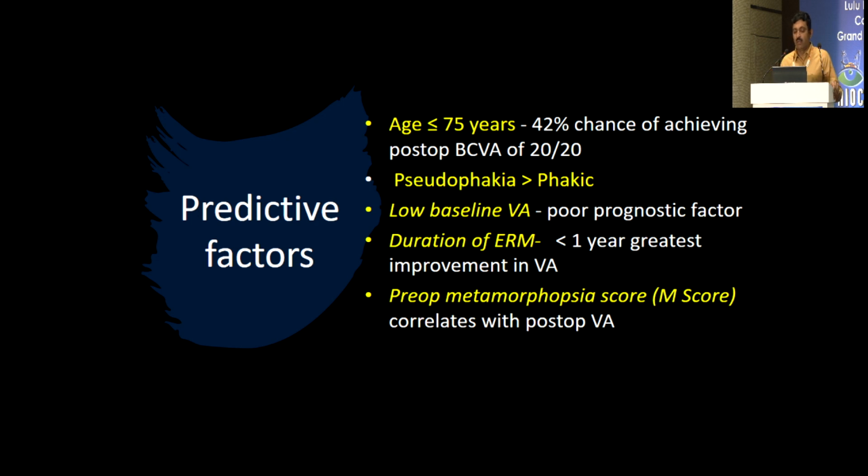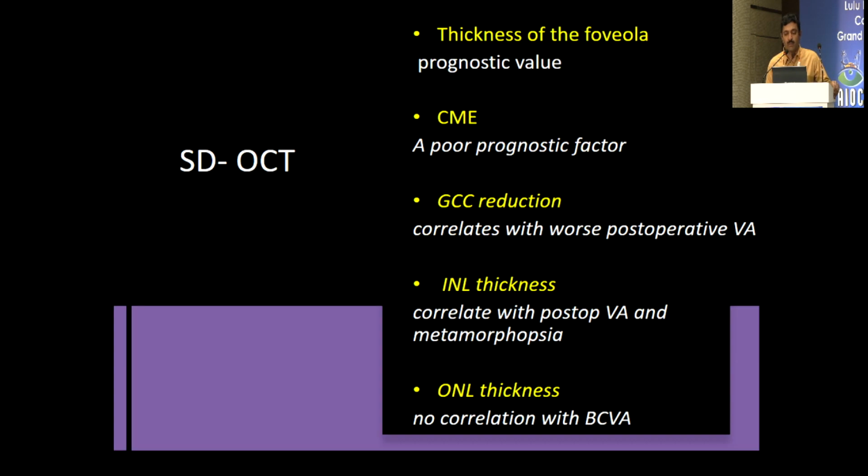The main and the relevant basic things one needs to look at is, one, the age of the patient. The lesser the age, the better the visual acuity. Pseudophakic patients do better than phakic patients. Low baseline visual acuity, of course, is a poor prognostic factor. Duration, especially if it is less than 1 year, the outcome will be better. Pre-op metamorphopsia score definitely tends to correlate with the post-op visual acuity.